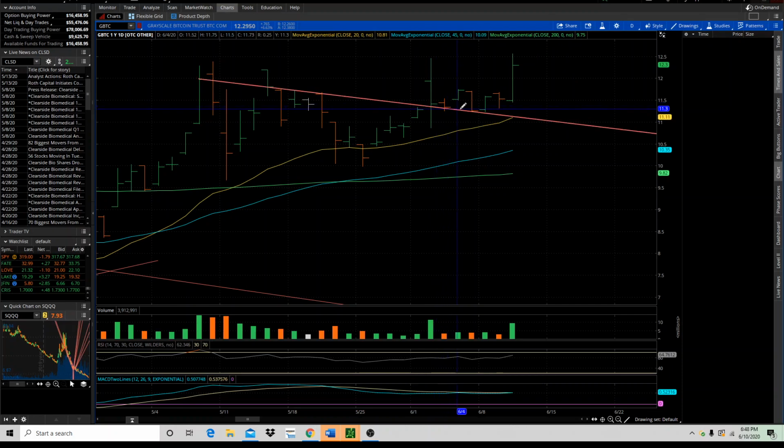Close, close, close. All that mattered was that it was starting to ride this line and starting to power back up. So once we broke away from the line and pulled back and then closed up here, it was on my radar for today. So all I had to do is put in an alarm. Once it got above 1170, time to buy. So I went in kind of heavy on this one. We'll see how it plays out.